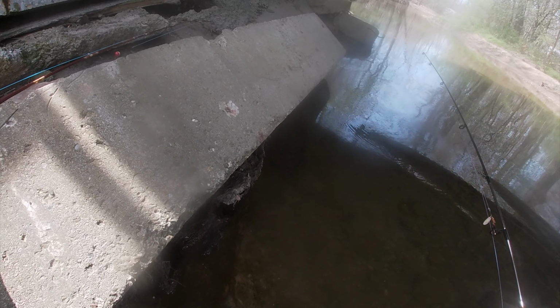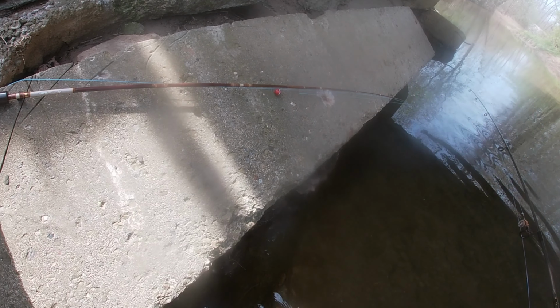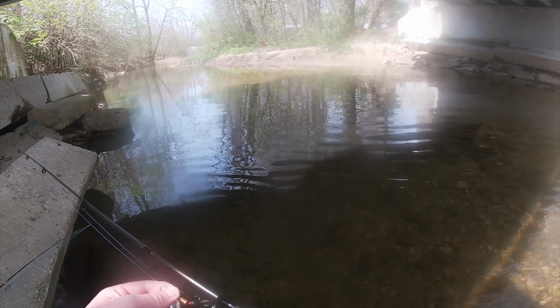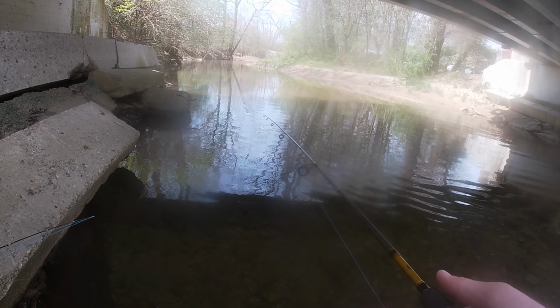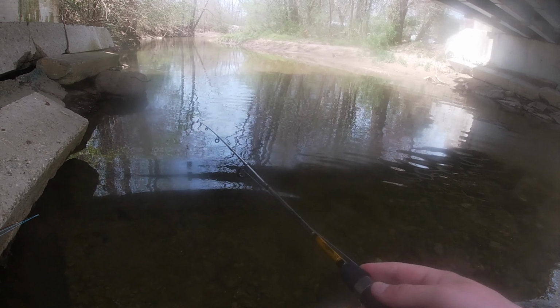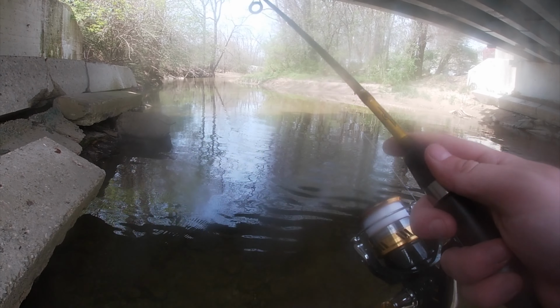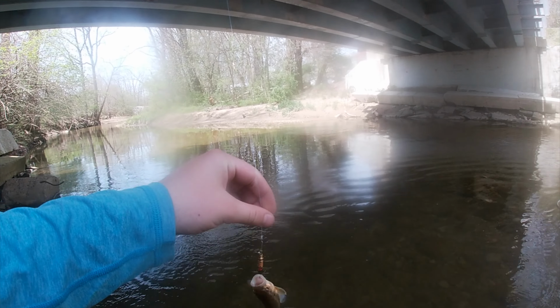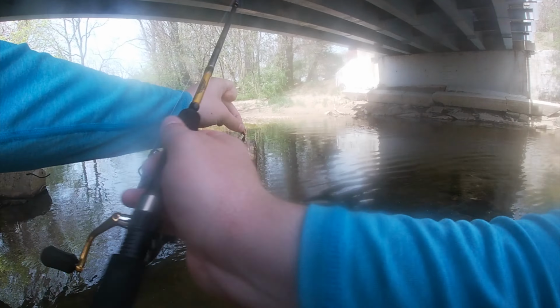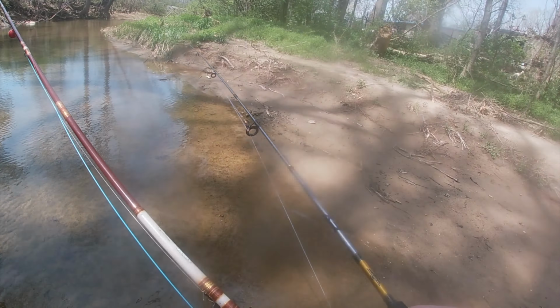There might be a couple fish hiding out right under this bridge. So, let's go ahead, give a couple casts. I see a lot of bait fish swimming around. There's a couple bugs scurrying on the surface. Let's just see what we can do. Oh, there we go, little one. A feisty little fella. Another little chub. This also looks like a pretty good spot.